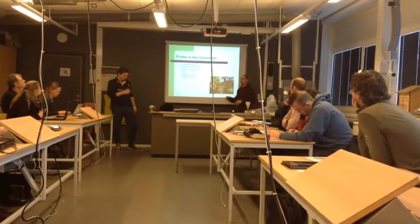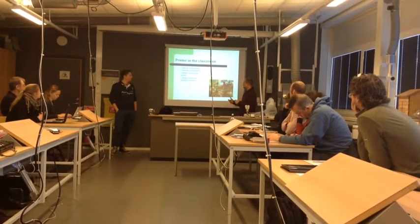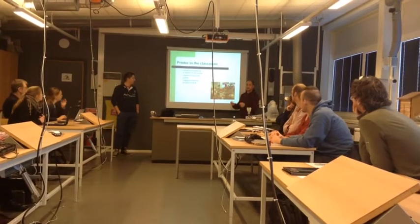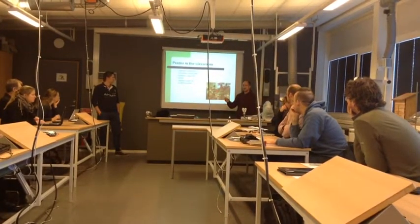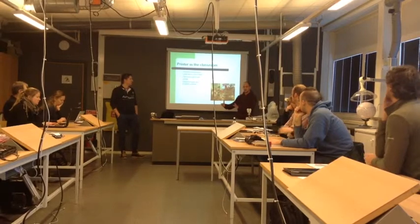What we also teach the children is how to work with the printer. Because they were standing here, but what types of materials can we use? And how do you get it in? So it's really interesting to see how quickly they use the printer by themselves.